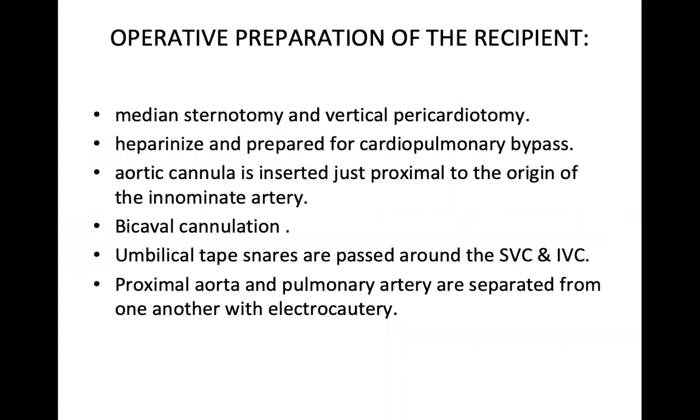Now while the organ is in the organ perfusion system, and all the coronaries are perfused, is it considered ischemic time, or is it counted as part of ischemic time, right? Yes, it's ischemic time, but it's not called ischemia. Yeah, no.